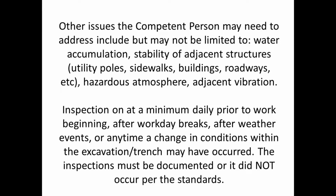Other issues the competent person may need to address include, but are not limited to, water accumulation. If you have water accumulating in your trench or your excavation, that makes it mud. It makes it softer at the bottom side, makes it more likely to slough off or kick out so that the trench could collapse on an employee if they happen to be in there. Stability of adjacent structures. In the small town where I live, they were doing sewer work. The building next to the alleyway wasn't really stable. It ended up in the bottom of their trench. So utility poles, sidewalks, buildings, roadways, those have to be addressed. How are we going to keep that from affecting our trench or our excavation while we're there?